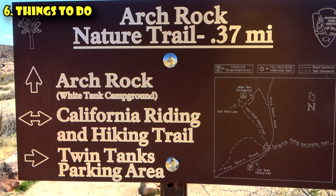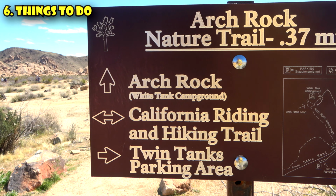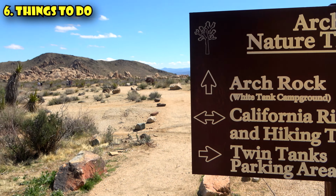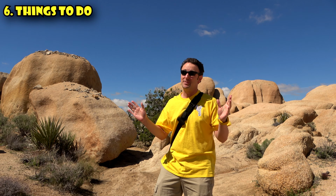If you're doing the main hikes in the park, like this one, the Arch Rock Trail, they're pretty easy and pretty well signed. If you're doing some of the more advanced hikes, you'll want to bring your own maps, your own GPS, because not everything is all that well signed, and this is a really big park, and you really don't want to get lost in the desert.